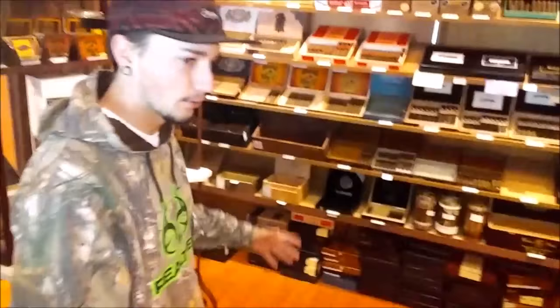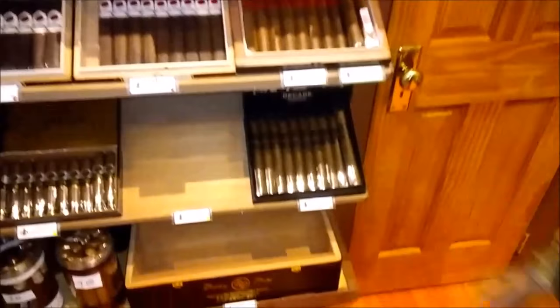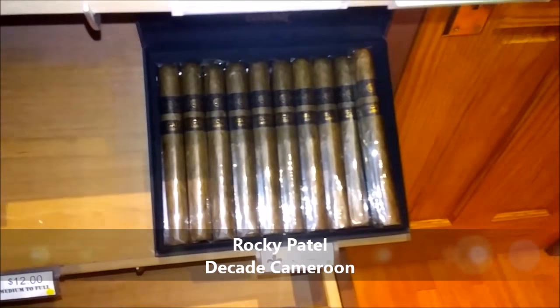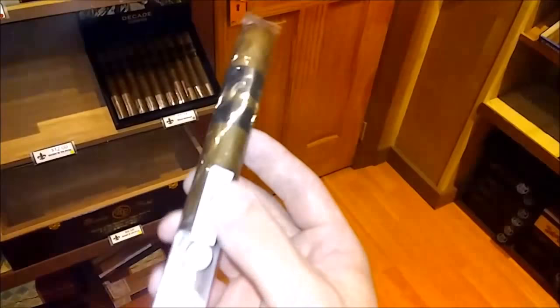Okay. Rocky Patel's been around for a while, as everyone knows. My everyday right now is going to be this Decade Cameroon. It is $7.75, so as you know, it's a little bit less expensive than some of your other cigars. Yeah, for sure. It has nice flints of flavor. It's a mild-bodied cigar, so it's not going to be too heavy. It's probably a good cigar for someone to start their day off with.